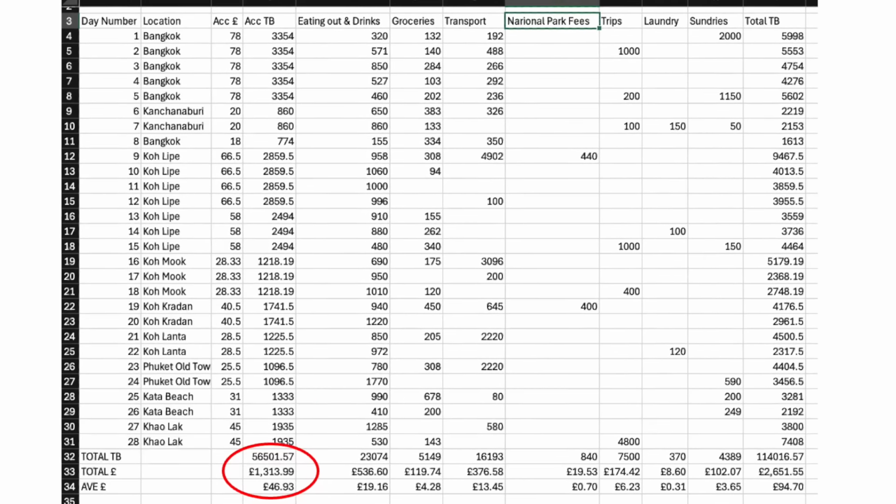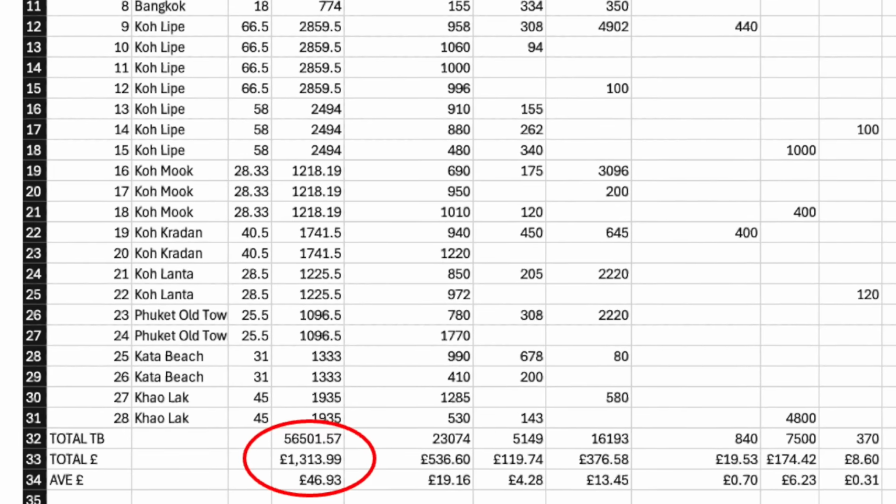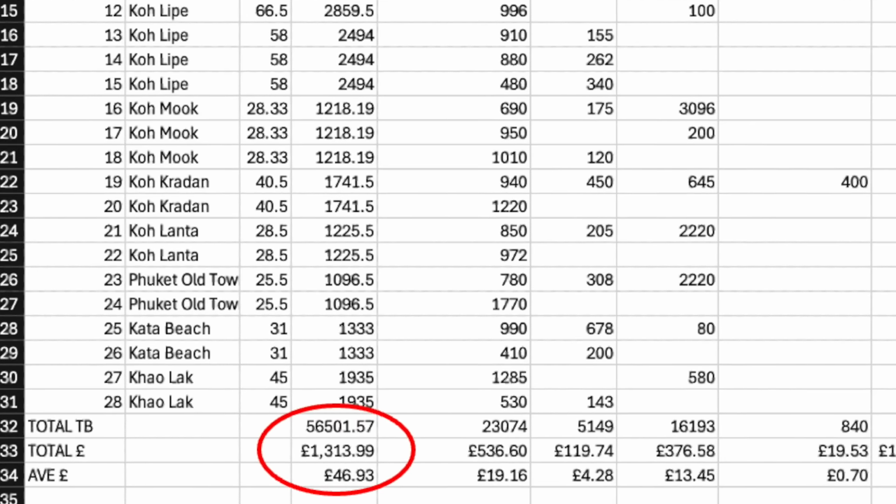In our accommodation so far, in 28 nights, it's come to a total of £1,313, which sounds a lot, but when we've averaged it out, it's £46 a day. Now that is over what we thought we would budget a little bit, but it was the Bangkok hotels that cost more, and actually on the island of Koh Lipe, the accommodation was a little bit more expensive there. But we've found the more we've travelled further north, the accommodations have come down in price, so hopefully the average will come down by the end of the 7 weeks.